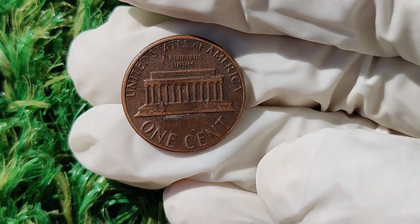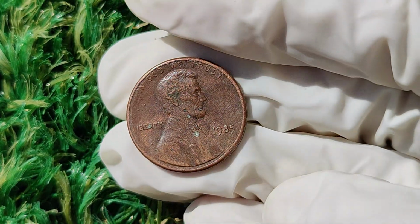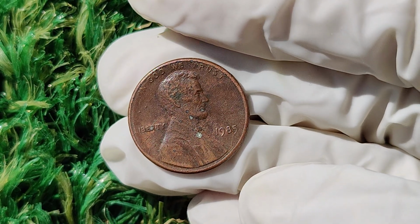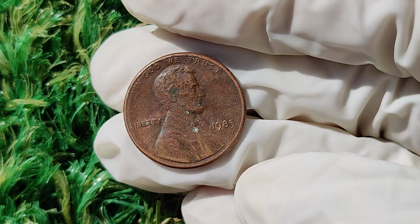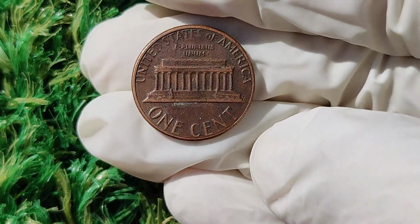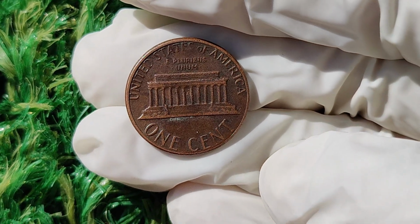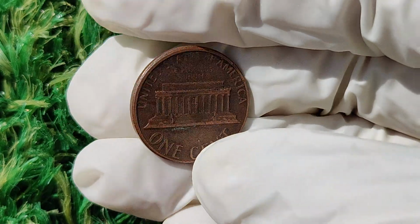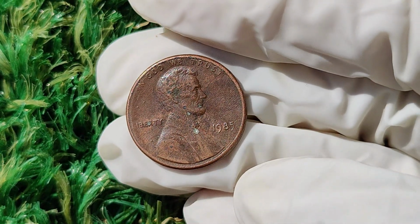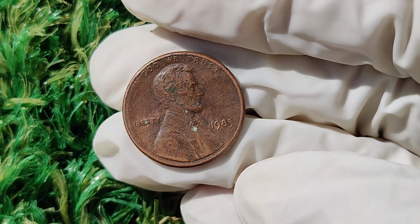Here's what you need to do. First, look for the small date design. The number 2 in 1982 should be level with the 8. Next, check the mint mark. It must have a D for Denver. Finally, weigh the penny on a coin scale. Copper pennies weigh about 3.11 grams, while zinc pennies weigh 2.5 grams. If your 1982 D small date penny weighs 3.11 grams, congratulations. You might have a fortune in your hands.